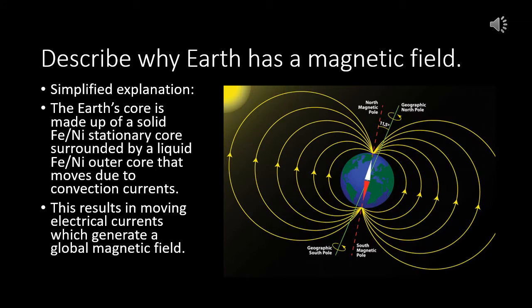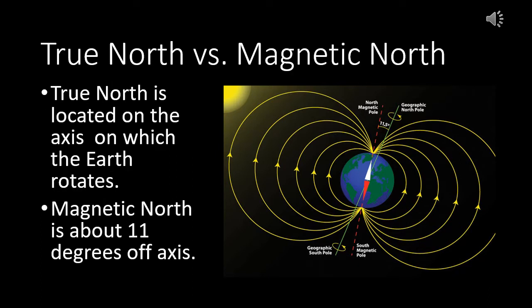It is a very complex process overall, but the simplified version of this is that there's a solid iron nickel core with a liquid iron nickel core surrounding it. That liquid core moves with convection currents, creating an electrical movement of charge throughout the core of the Earth. This creates a magnetic field. True north is about the axis on which the Earth rotates. Magnetic north is about 11 degrees off from that, based upon the convection currents created by the inner core of the Earth.